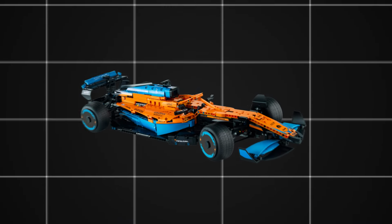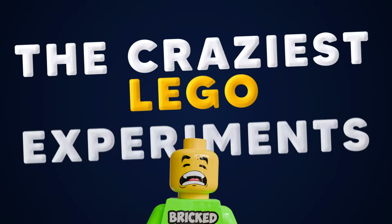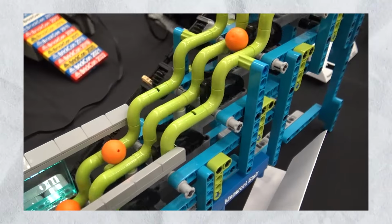From a working Lego marble race to a Lego car powered only by solar power, these are the craziest Lego experiments. And let's start with this awesome marble race.